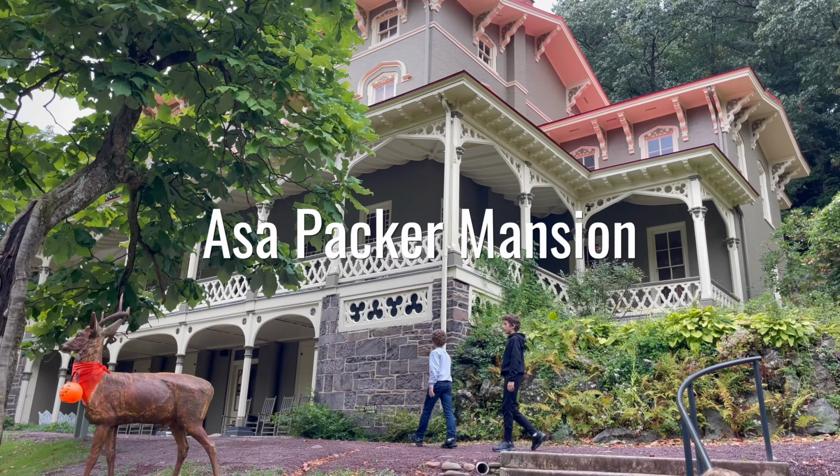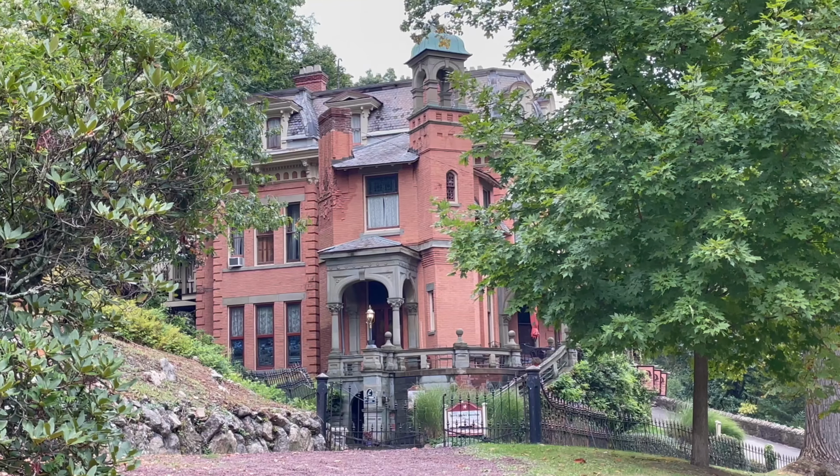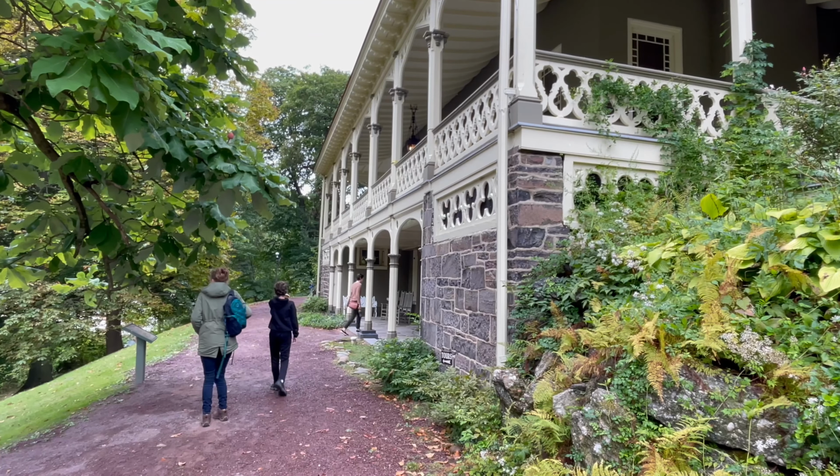We were planning on touring the Asa Packer Mansion, but it was cash only and we were running out of time to make it to the old jail museum, so we decided to skip the tour and head to the old jail.